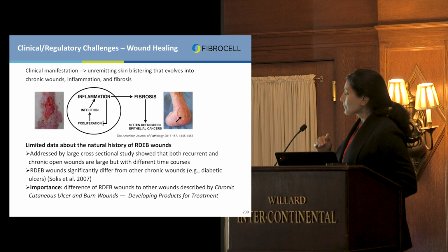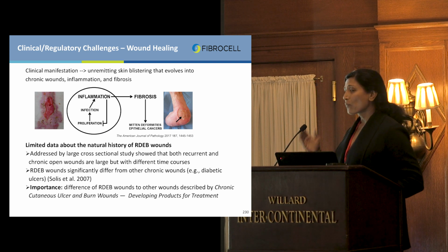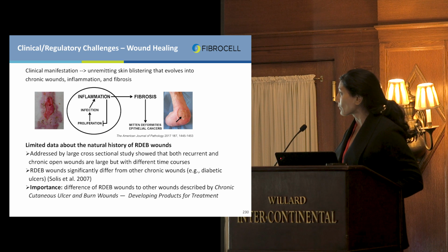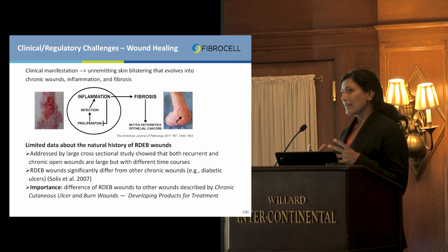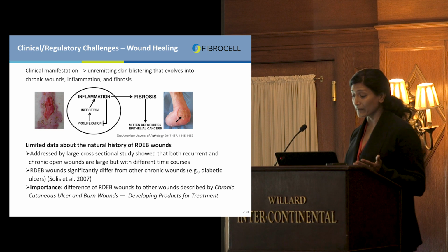The causes are, we know the underlying defect for this disease, but in terms of why they have very aggressive squamous cell carcinomas, there's some recent research that is highlighting where that's going and why that is. So I want to talk about the clinical challenges of trying to develop an outcome based on wound healing.